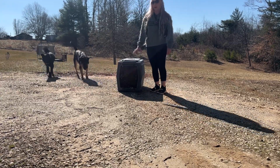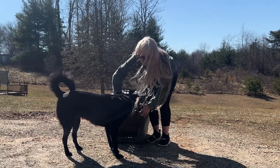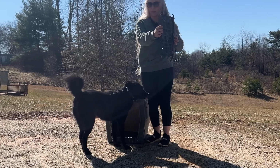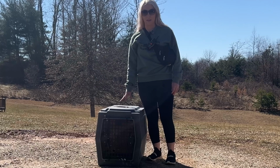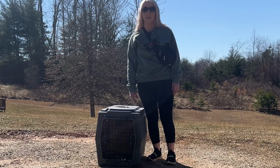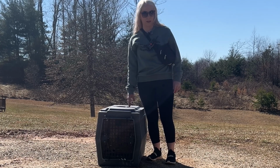These are also crash tested. The door is easily removable. If you were to need to remove it, it unclips on both sides, so you can open it this way or open it this way. You can also just take it off if you need to take it off to clean it. Like I said, for reference, this is the intermediate sized Ruffland in gray. So this is a bit of a more affordable option if you would be interested in something like that for your dogs too.